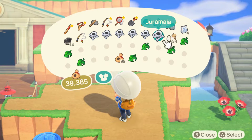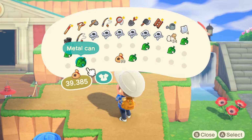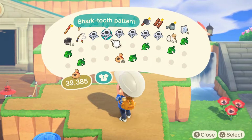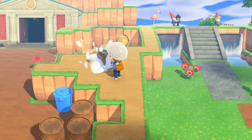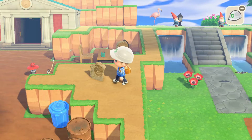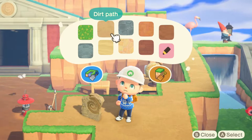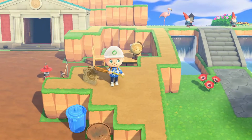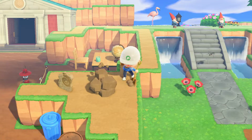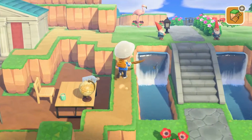I want to put something up here. Now, the generator and the other stuff is going elsewhere. The briefcase is going to go down in the little work area, the office. What I might do is put a little cliff up here as well, although I think that's the only bit I can do. That's okay.